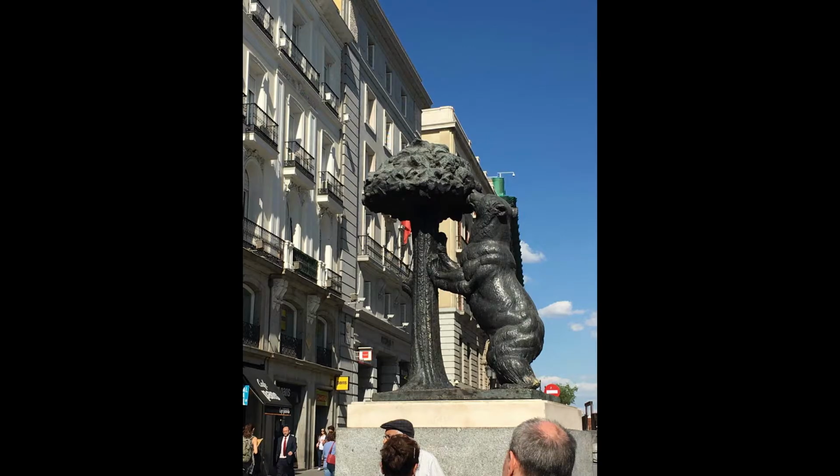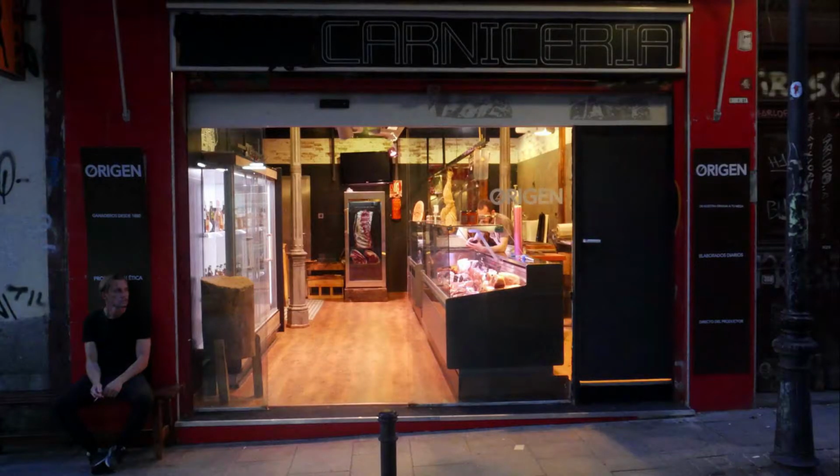So, general thoughts on our first day in Madrid. Restaurants are great in Malasaña, beer and wine are basically free everywhere. Oh, and don't go to Plaza Mayor.